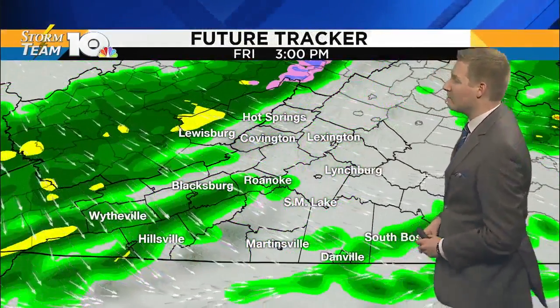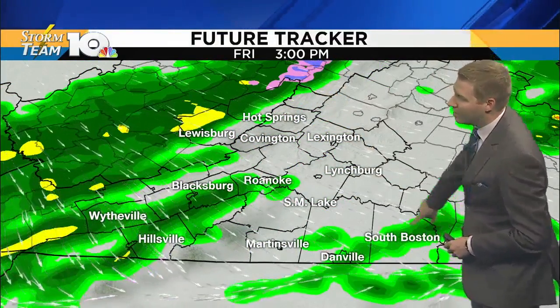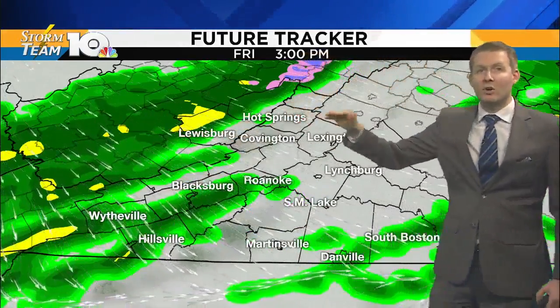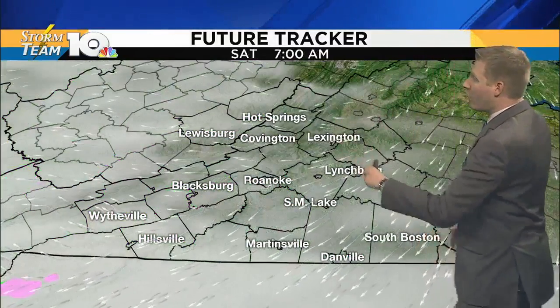We're tracking the system here again. This rain all from that cold front. 3 o'clock this afternoon, still have some scattered showers across the area. Still some steady rain on the western slopes. Even cold enough in the highest elevations to start seeing a little bit of changeover. We are going to dry out overnight.